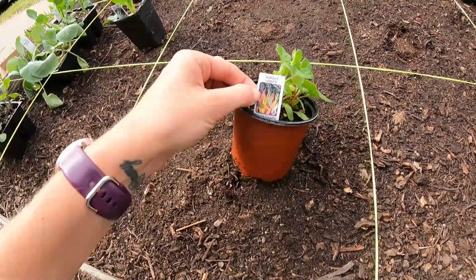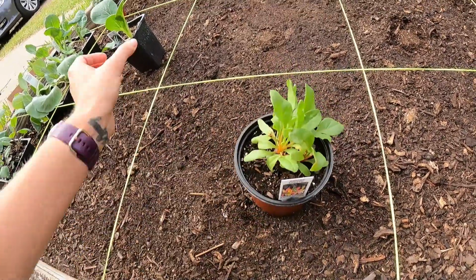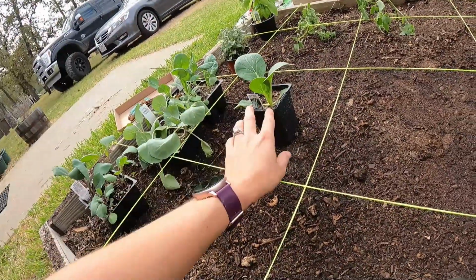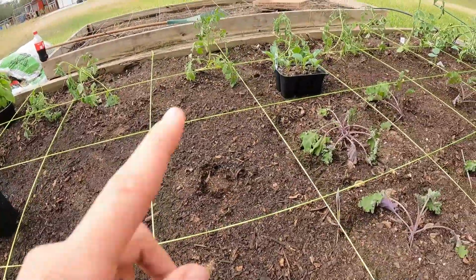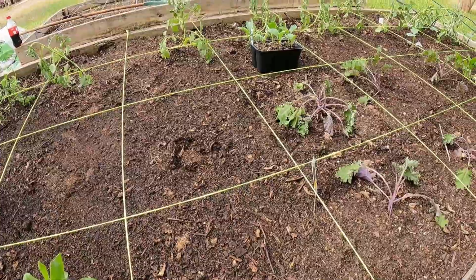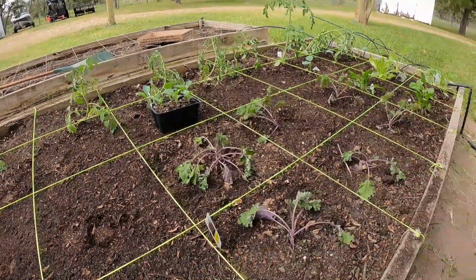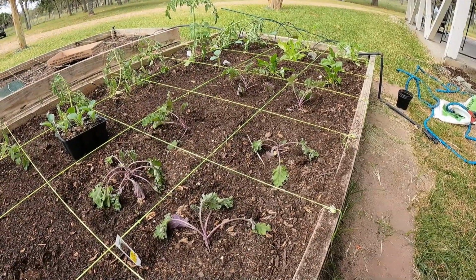This is Swiss chard, which I've never cooked with either, so I'm actually really excited to cook with that. And then this is our bok choy. We've used that, I think, in one recipe before, so that'll go there, and then I'll plant those here. So I'm gonna get all the other plants planted, and then I'm gonna clean out that bed over there and make it look just like this bed. I think that's my goal.